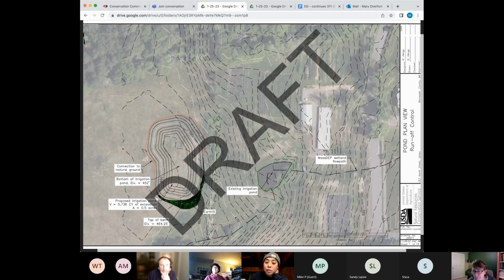And as far as I know, the stream or brook down there is already intermittent. It is not something that flows naturally all year round. An intermittent stream is a resource area.